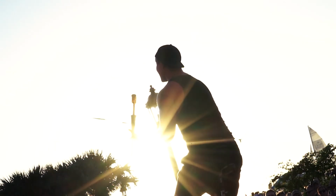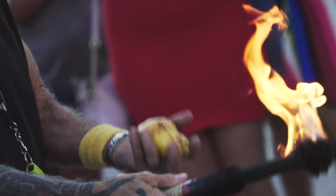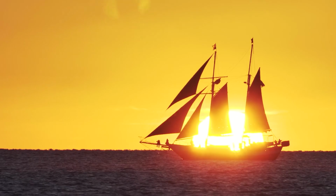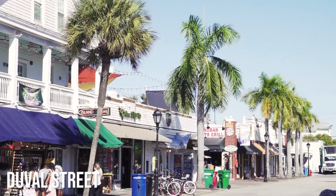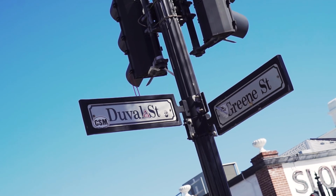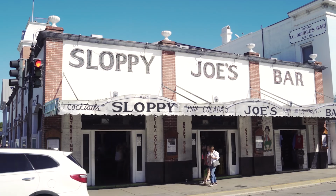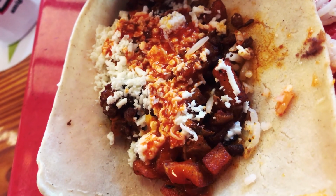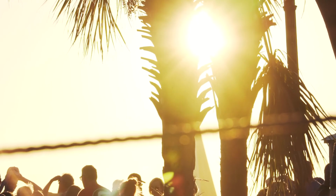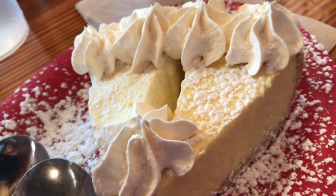You'll get to see a wide variety of street artists performing as the sun sets behind the Gulf of Mexico. I recommend popping over to Duval Street too. It's the busiest and probably the most touristy place in all of Key West, but for good reason. With so many unique bars, restaurants, and shops, it's worth checking out, especially if you're hungry after the ferry ride. It's also not a bad idea to try some key lime pie, straight from the source.